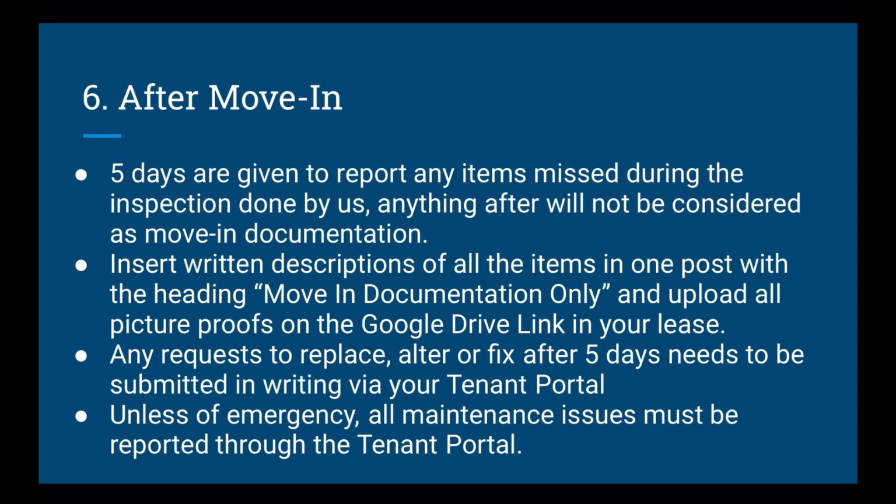Number six. After your move-in inspection, you will have 5 days to report any items that may have been missed during the move-in inspection done by us, Phoenix Property. Please insert a written description of all the items in one post with a heading of Move-In Documentation Only via the Google Drive link and upload all picture proofs on the Google Drive link that is in your lease.